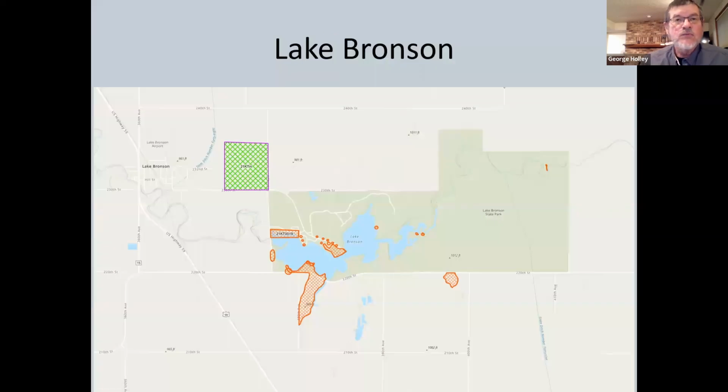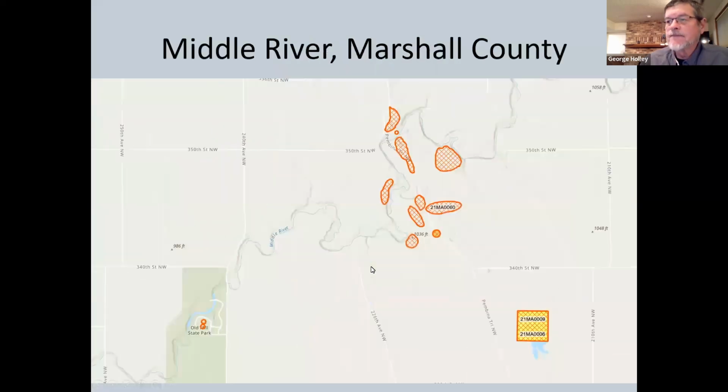Let me show you what little archaeology we do have of other inset valleys, and how important they are. In the north, in Kittson County, here is Lake Bronson State Park, which is on an inset valley. There are the Lake Bronson mounds, multiple mounds. Whenever the DNR does a survey for construction or the like, they find an archaeological site. So I would guess that if they surveyed the whole land like we did at the Science Center, it would be chock full of sites as well.